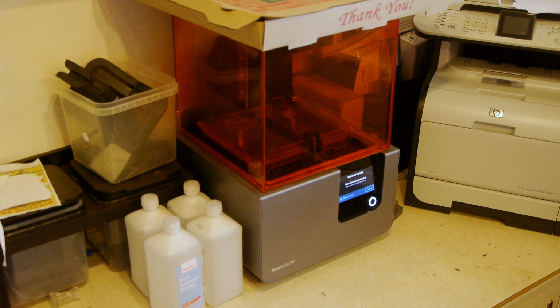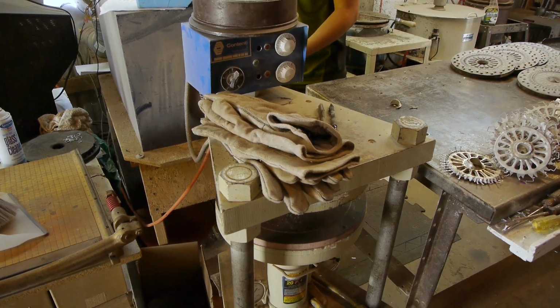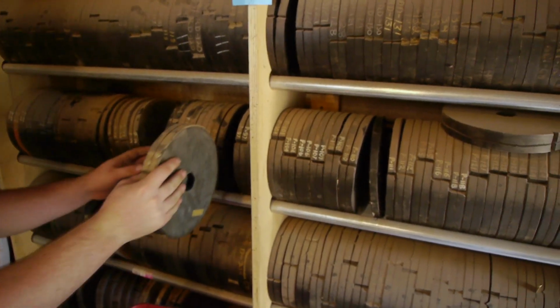This particular one uses stereolithography. It's highly, highly accurate. And the patterns that it makes can be placed in the rubber molds, and then they can be cast in white metal. The molds are made in this machine.